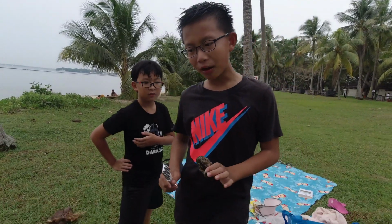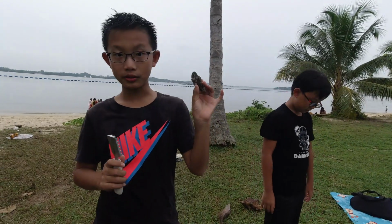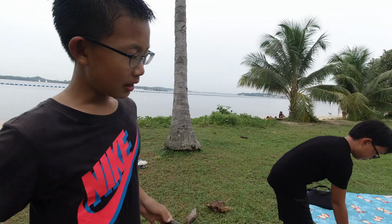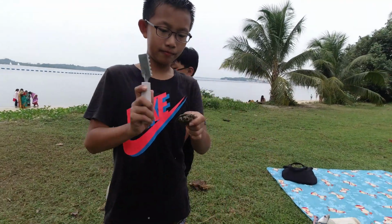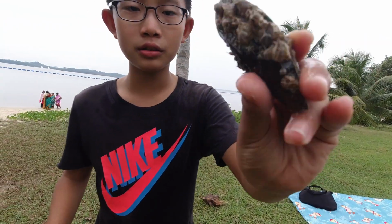I went for a shower and now we're gonna do the cooking part. Fortunately, we've got grouper, we've got the scad, and we've got the mussels. There are a lot of barnacles on them. People say to use a knife, but I say just hit them. See? Off already, and there's a lot of barnacles.